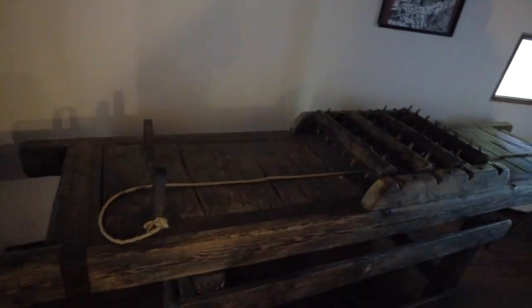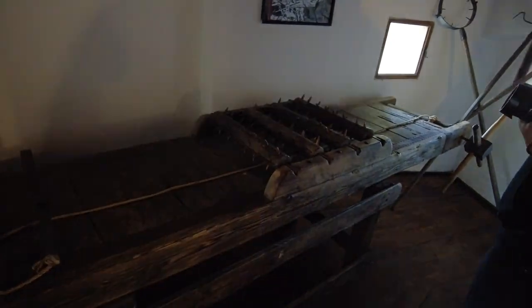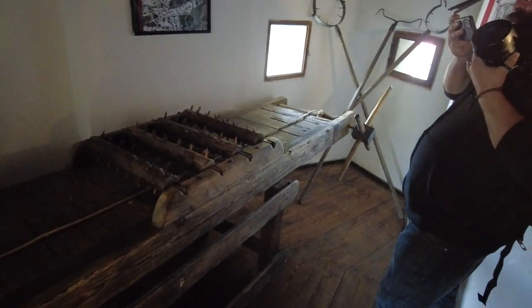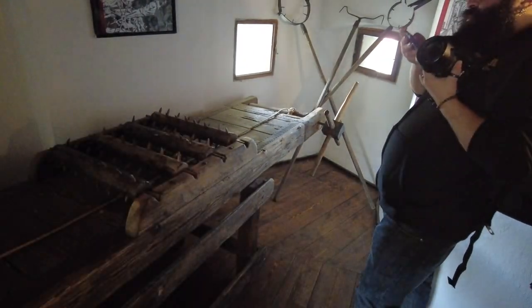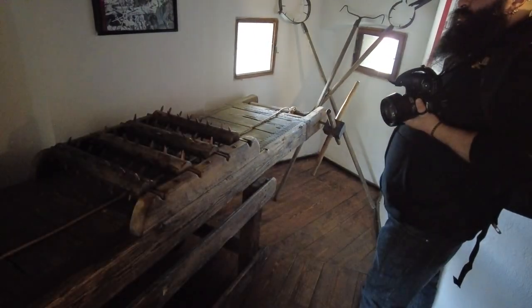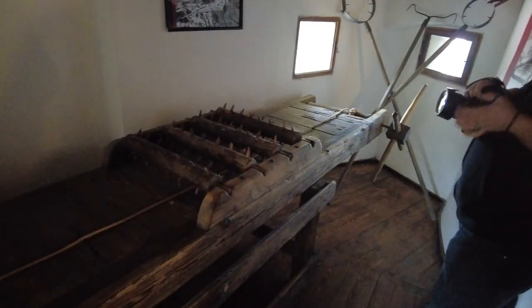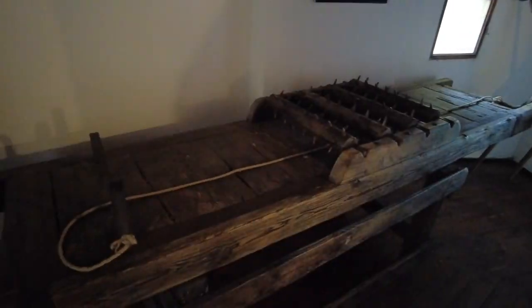Here we have the torture device called the rack, where they laid the victim on the top and stretched them out. It's extremely brutal.